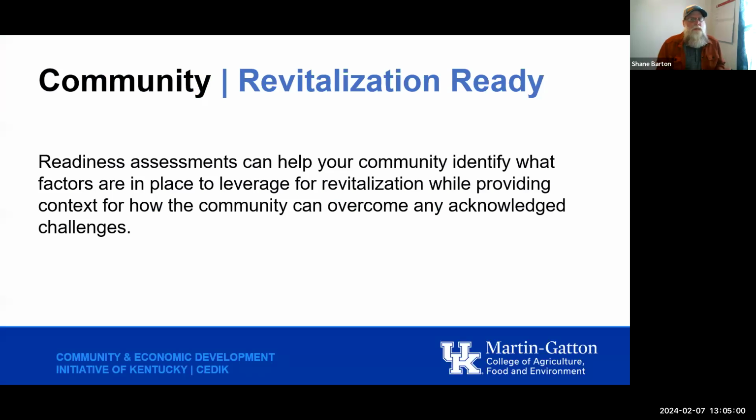So when we're talking about readiness and readiness assessments, these assessments can really help your community identify what factors you may have in place right now that you can leverage for future revitalization efforts. These assessments also provide you a little context about how you may be able to overcome some of those challenges or places to start. The two readiness assessments that I want to highlight today both provide, after you go through them, a wonderful starting place and some resources to get started.